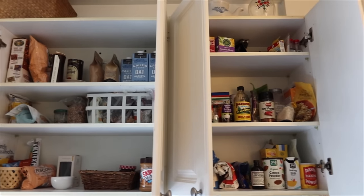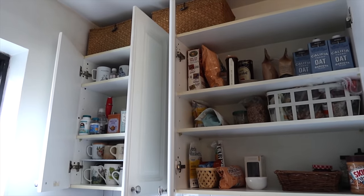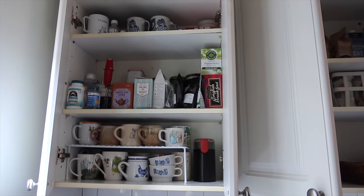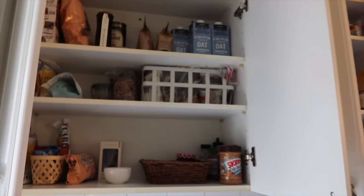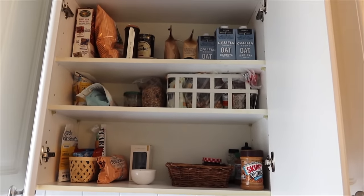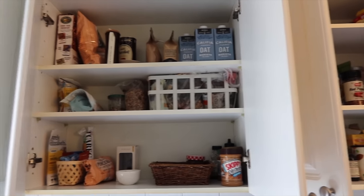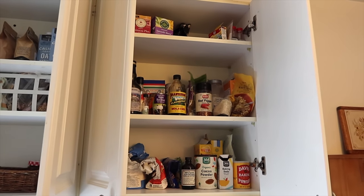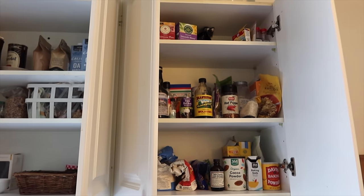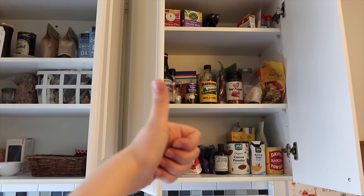All right, I'm so proud of myself. All three cabinets have been finished up, and they look so much better. You can see where everything is. Everything that has gone bad or that we didn't need or use anymore has been tossed out. And yeah, we have so much more space, and it just looks so bright and fresh and clean. Personally, so relieved that this is over and done with. Another thing checked off the to-do list.